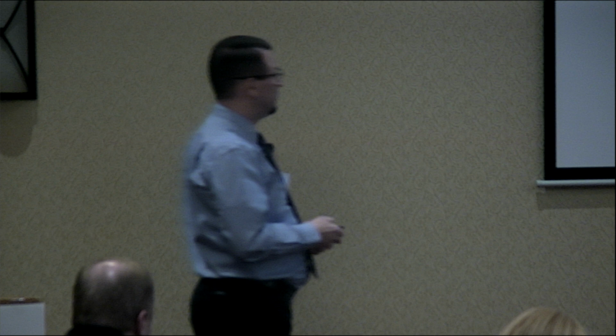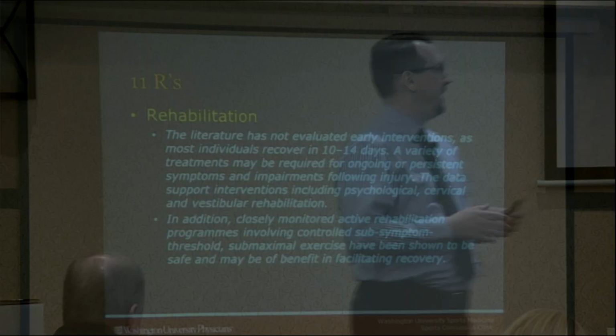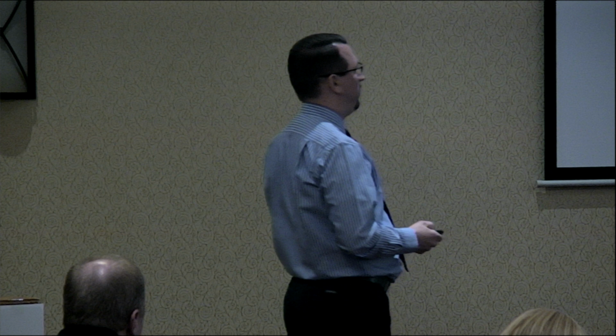So in addition, closely monitored active rehab programs, again, another British spelling, involving controlled sub-symptom thresholds. So what we talked about before, doing some activity below a certain threshold, which is why I only prescribe brisk walking for my kids and nothing more than that, because I don't have them closely monitored where I can put a heart rate monitor on them and see where they're exerting. So I'm not going to test them further than that when they're on their own. Sub-symptom threshold, sub-maximal exercise has been shown to be safe and may benefit in facilitating recovery. So a kid who may be really struggling, I may get them in a supervised program, but again, I want to let them do some level of light physical exertion early on after their injury.